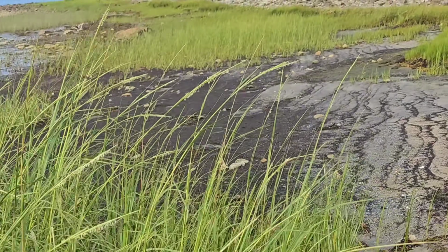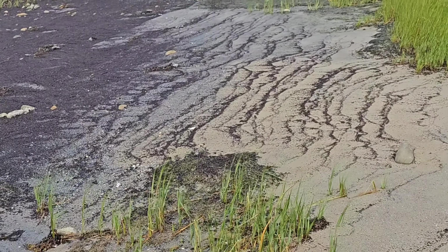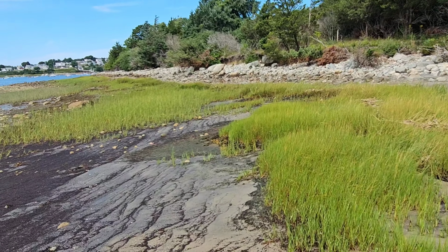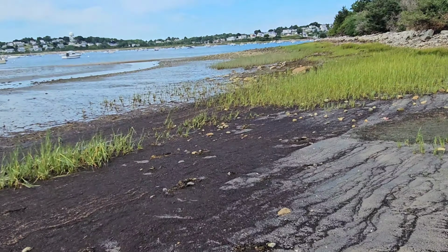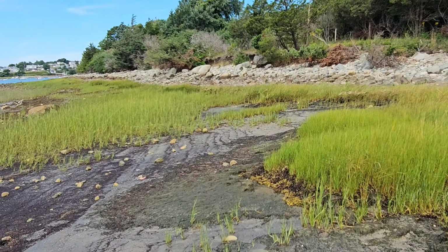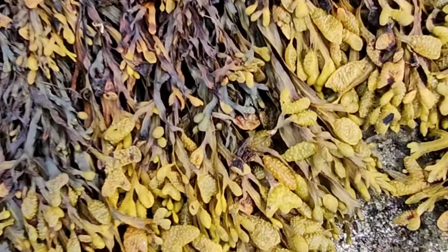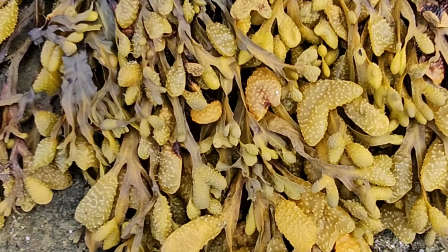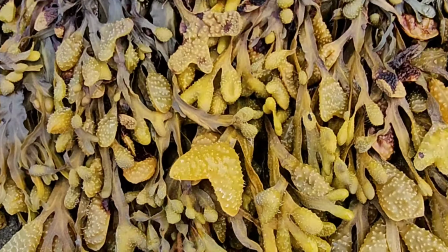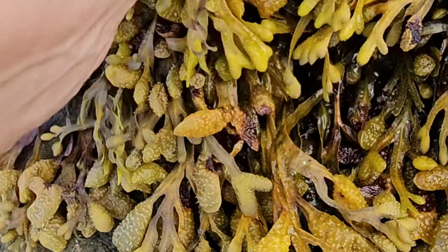Coming up on this little section over here, behind a little bit of this beach grass. And the rocks are right over there. We're gonna go check those out. Come down here a little bit, see what we can find, if anything got caught up in these little sections. Some interesting seaweed, just the shapes and the texture of them. It's really pretty.